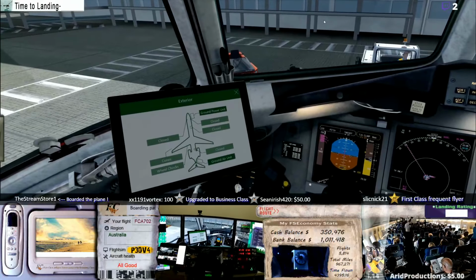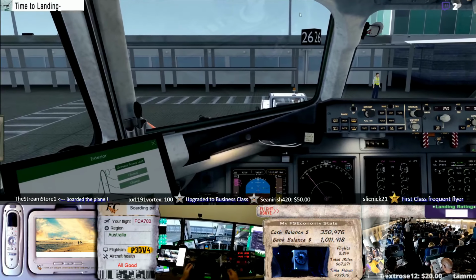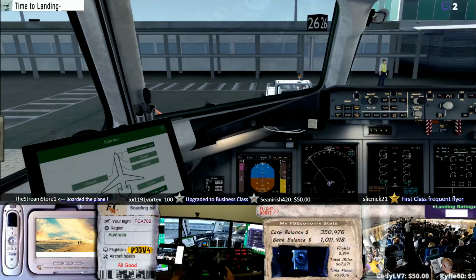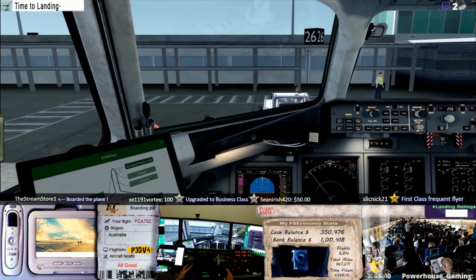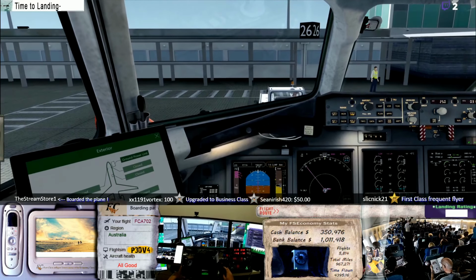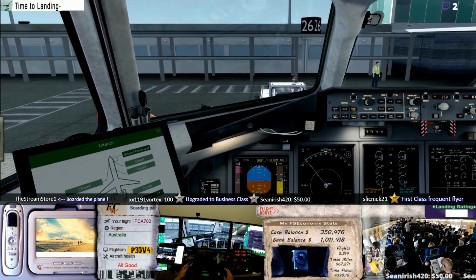Virgin 429. Request push back and start. Virgin 429. Push back and start approved. Virgin 429. Melbourne ground flight 702, request pushback and start. Fast Cheetah 702. Push back and start approved. Roger, flight 702.